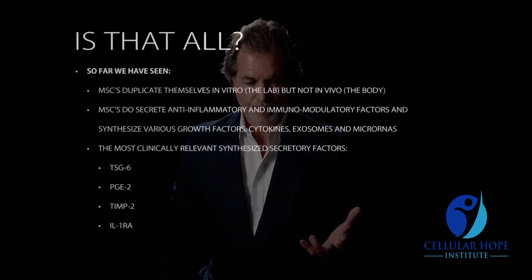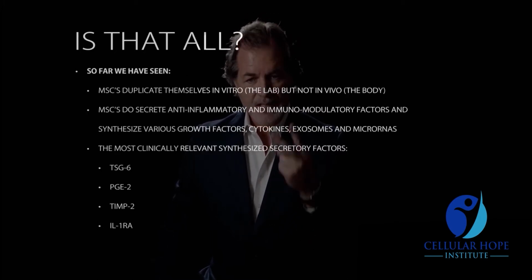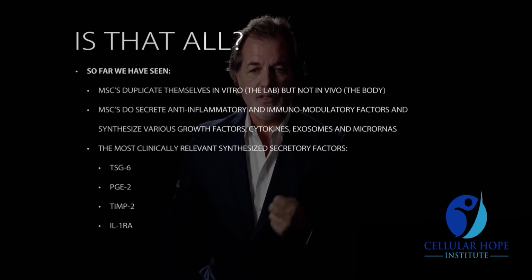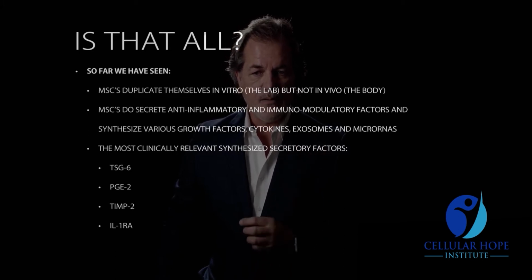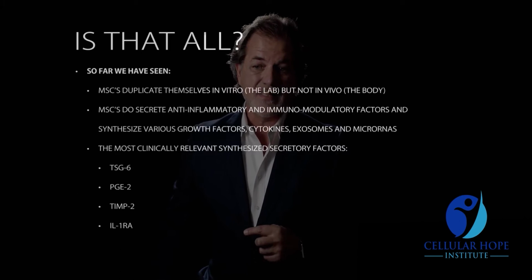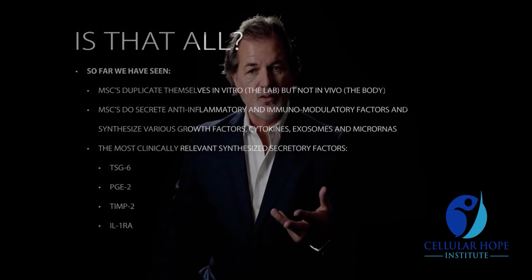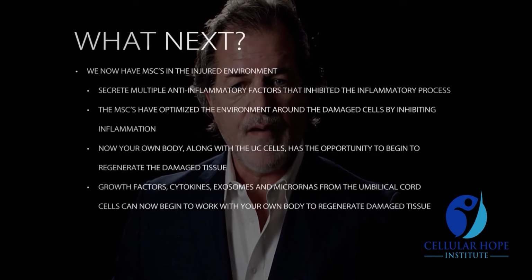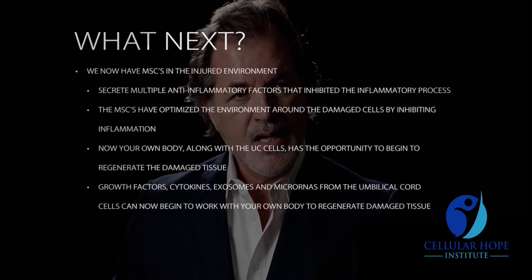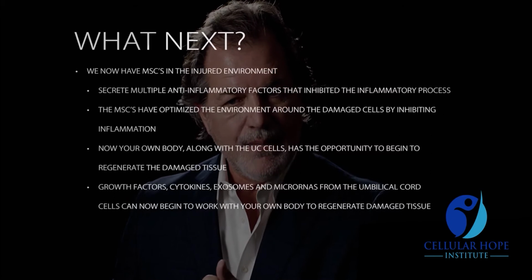So what do we know so far? MSCs duplicate themselves in the lab for sure, but we're not sure about in the body. MSCs do secrete anti-inflammatory and immunomodulatory factors, and they synthesize various growth factors, cytokines, exosomes, and microRNA. The most clinically relevant synthesized secretory factors are TSG6, PGE2, TIMP2, and interleukin-1RA. So what's next? Well, we now have the MSCs in this injured environment. They secrete their multiple anti-inflammatory factors that inhibit the inflammatory process. So essentially, these stem cells have optimized the environment around the damaged cells by inhibiting the inflammation.